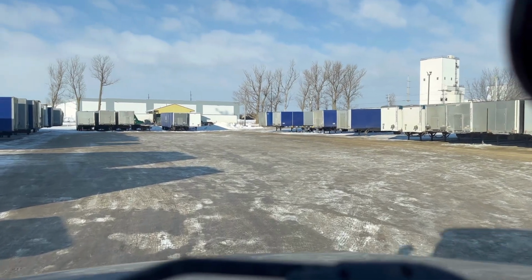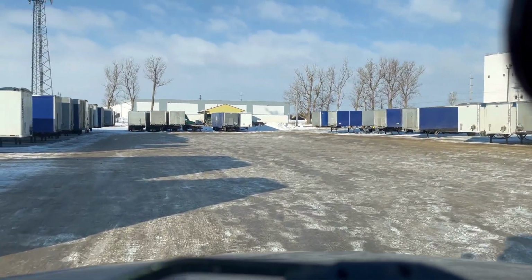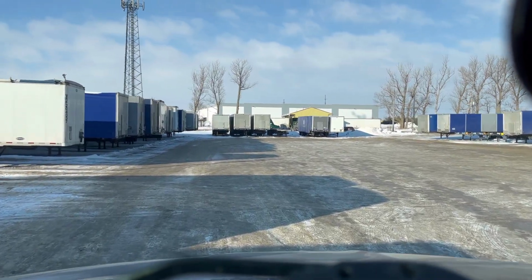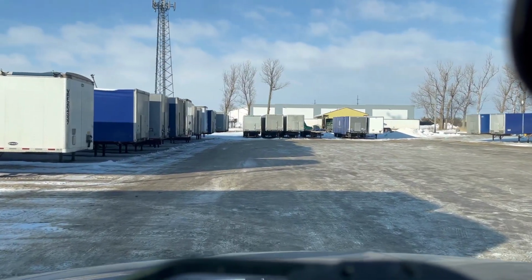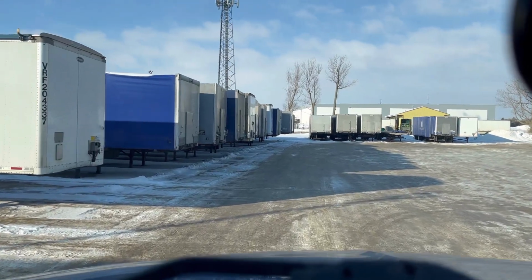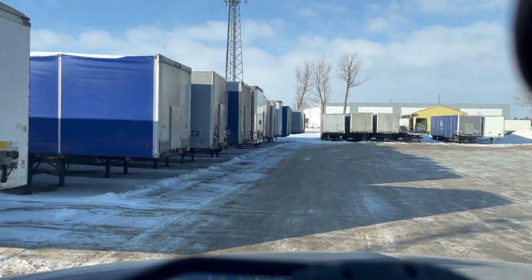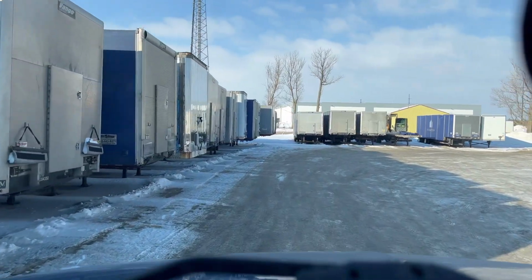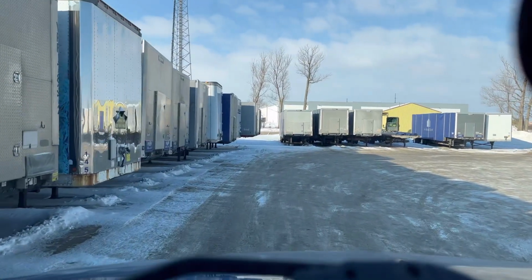Just kind of looking across the yard as we drive. I see it's over here. I think I see it right there. I'm swinging at one of them holes over there. It's kind of a tight yard, to be honest with you.